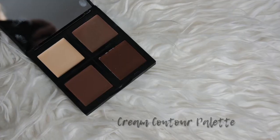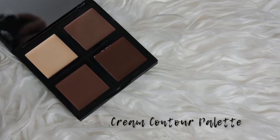Anyway, I've just finished contouring. I really like the e.l.f. cream contour kit. I highly suggest that you pick it up because it's such a small price, and it would be a really good starter for anyone who's just starting out with makeup, who just wants to delve into contouring, because it's cheap, you can't really go wrong, and it's really easy to work with.